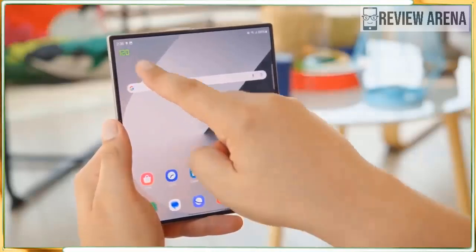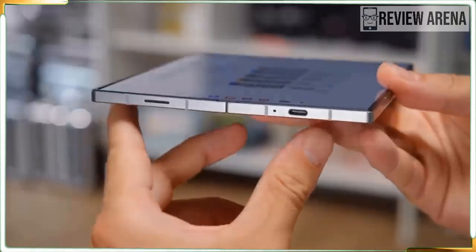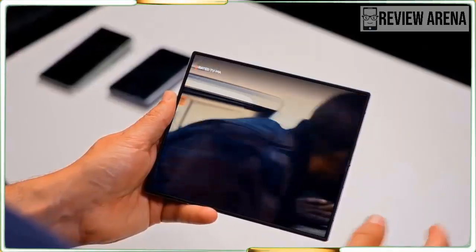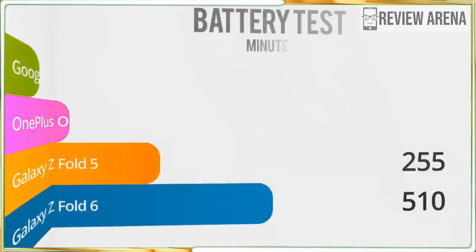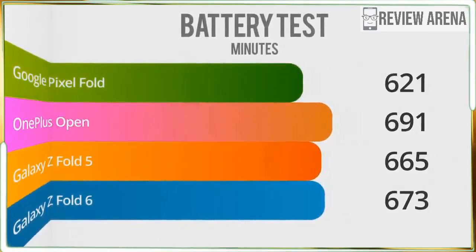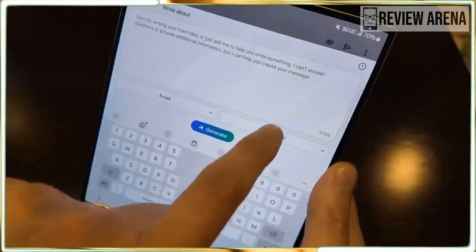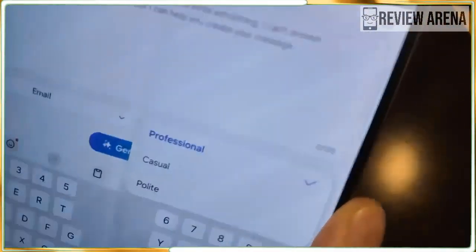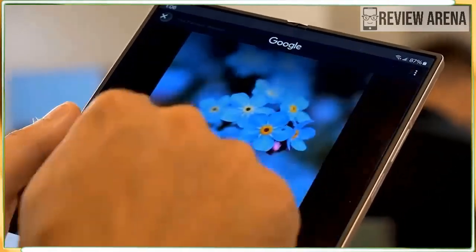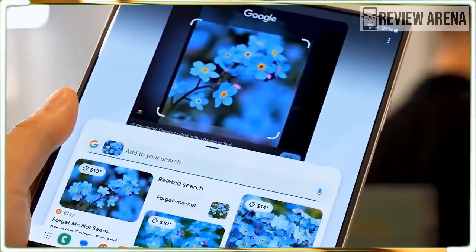In fact, over 4 runs of our test, the Z Fold 6 averaged 10 hours and 35 minutes. The devices on our best phone battery life list, like the S24 Ultra, last at least 14 hours. To be fair, there is a much bigger 7.6-inch display here, but even then the OnePlus Open's bigger 4805 mAh battery lasted a bit longer than Samsung, at 11 hours and 31 minutes.